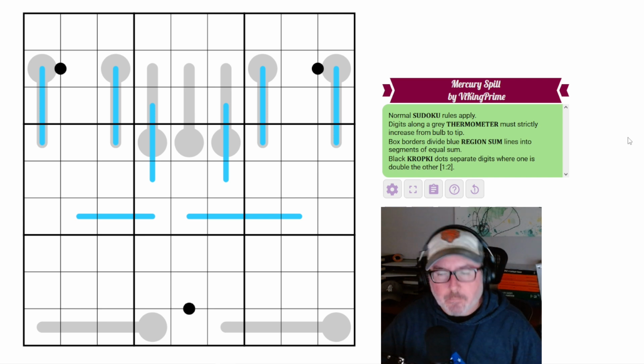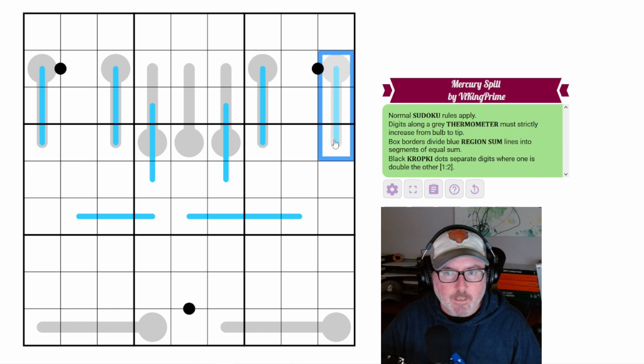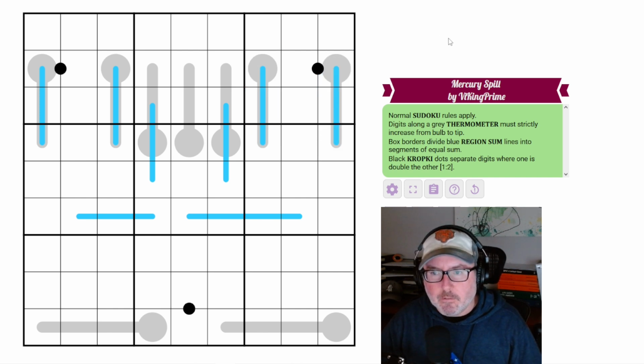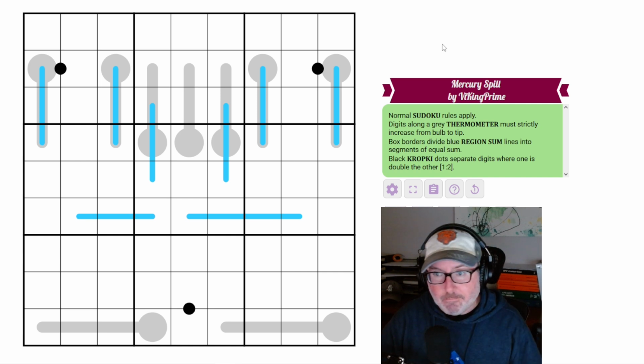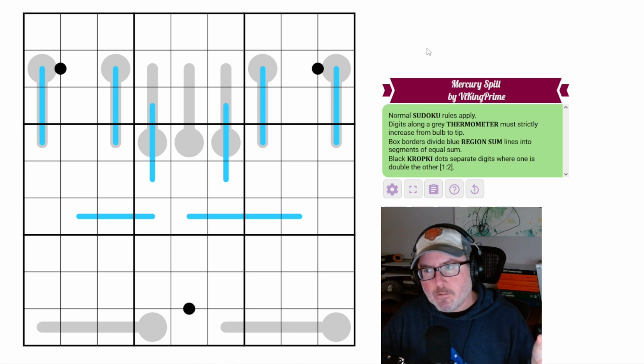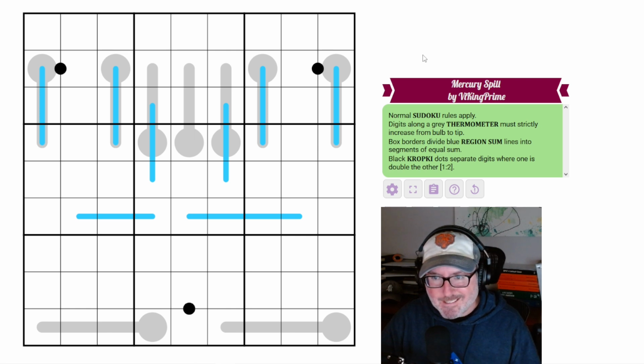Today we have an interesting looking puzzle. Mostly the combinations that I was seeing just from looking at it at a glance, and the name of the title kind of piqued my interest, I guess would be the best way to say it. So it's called Mercury Spill. The second I saw just the name, I was like, well, this has to be a thermo type of puzzle, and it turns out it is. It's by ViKingPrime, and I can't recall if I've done a puzzle by ViKingPrime before. So if this is the first one, that's great.